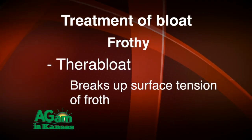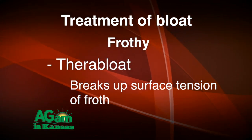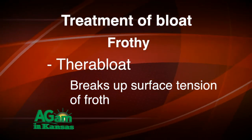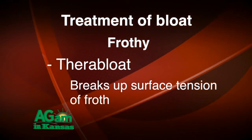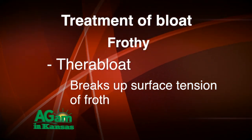If it is frothy bloat, leave the orogastric tube in. Have your TheraBloat, which is paloxylene. Paloxylene will come in a 1 ounce treatment vial, and you will take that and mix that with a pint of water, and then you'll pass that 1 ounce of TheraBloat in the pint of water into the rumen. You can add more water if you want. It'll disperse evenly, and what that does is that starts to break that surface tension of the froth and will help that animal decrease the frothy bloat.